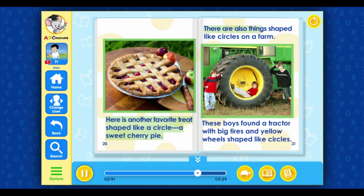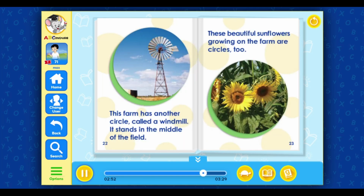There are also things shaped like circles on a farm. These boys found a tractor with big tires and yellow wheels shaped like circles. This farm has another circle called a windmill. It stands in the middle of the field. These beautiful sunflowers growing on the farm are circles too.